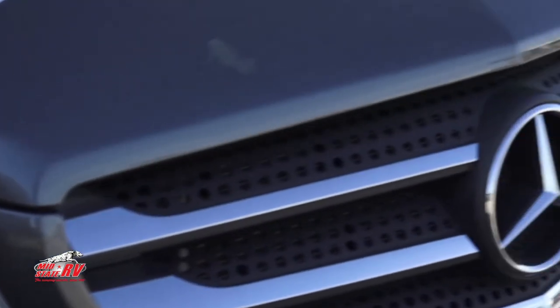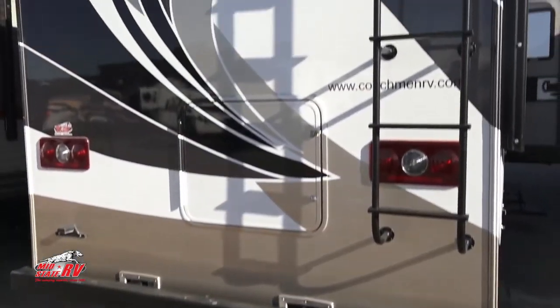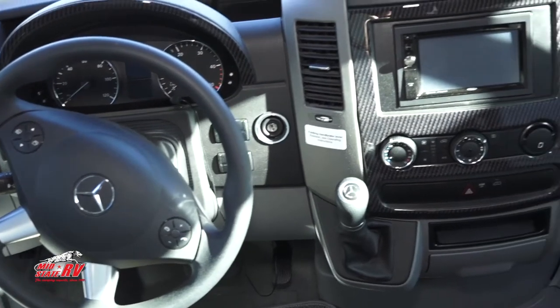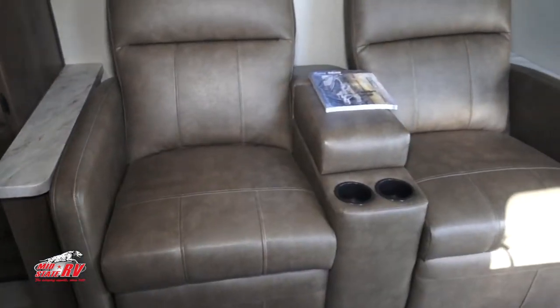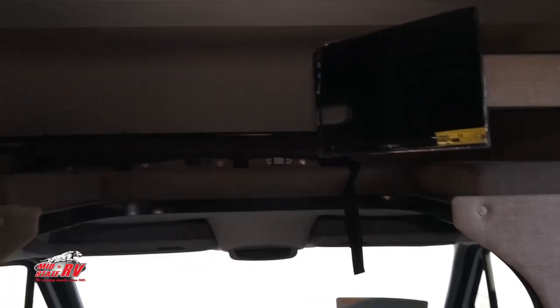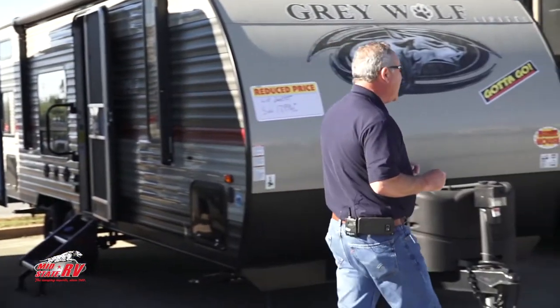Get great fuel mileage on this diesel Prism, a 2150 CB gotta go row at or below factory cost. This unit comes with a lot of amenities. It has reclining sofas, a loft bed in the front cab, and a really, really nice interior with a lot of benefits and features. Now we're going to move from this Prism and show you a couple of real nice travel trailers on Gotta Go Row. They all gotta go, so you'll save thousands of dollars.